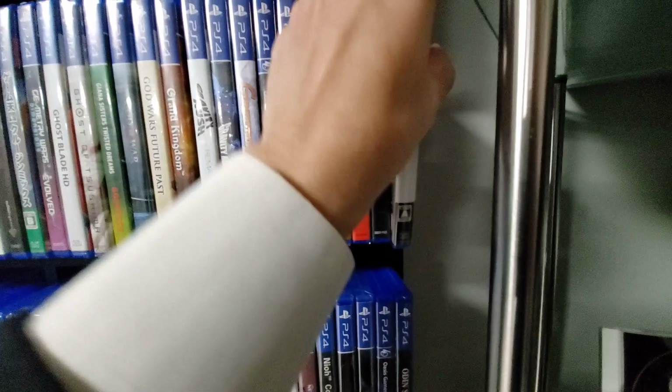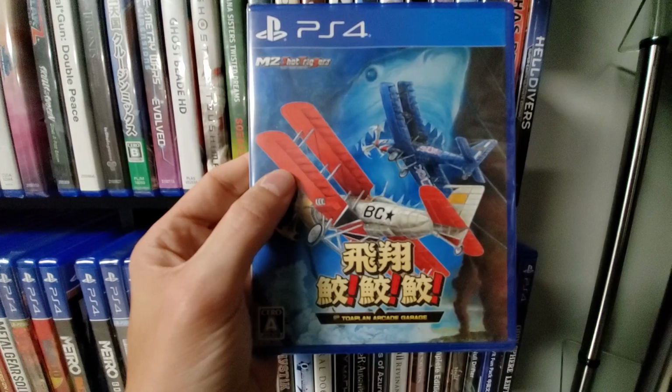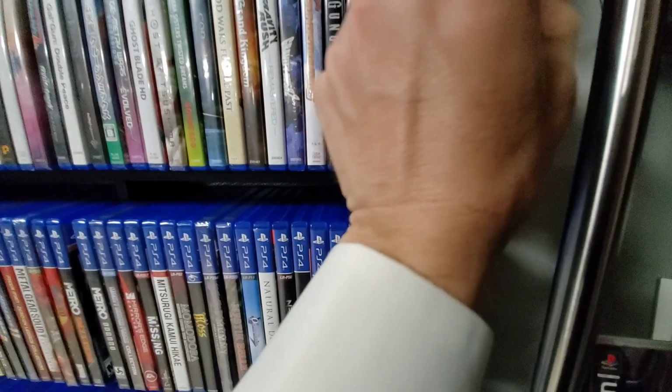This is the Twin Shark and Fire Shark Toaplan shmups. Same is, I think, the Japanese name of it.